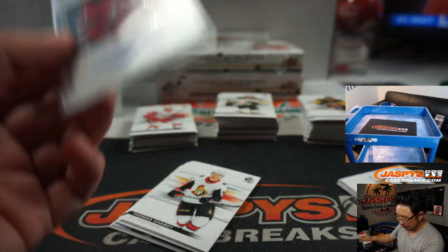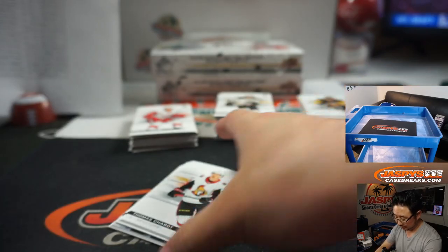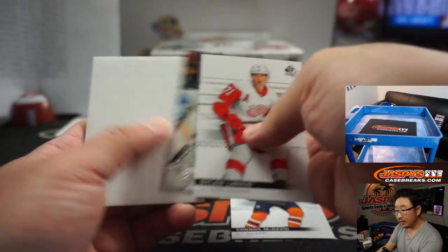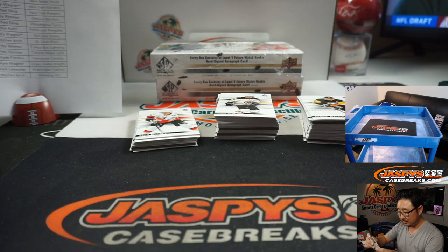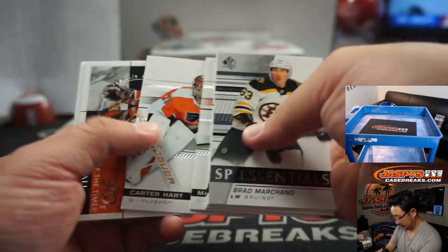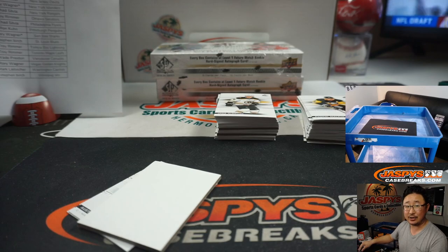At $9.99, Brandon Gignac and the New Jersey Devils. That'll be for Troy. Master Case Random Team? Maybe. And we got a Sign of the Times 90s autograph, Ron Hextall, for the Flyers. That's going to be for Chad, Chad Sylvia.